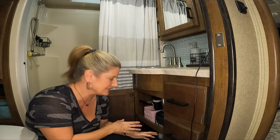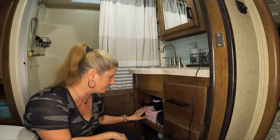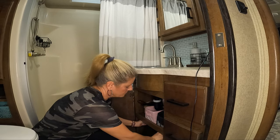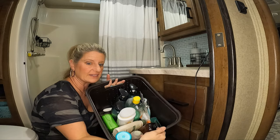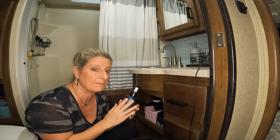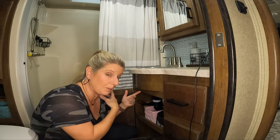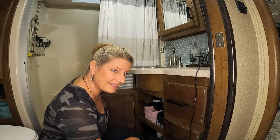And up underneath my sink, I have these that I got at the Dollar General. You cannot find them anymore, but three of them fit perfect up under here. So they have my brushes and my blow dryer. And then I have this big bin, I got this at the Dollar Tree too. And it just has all our bathroom stuff in it. On travel days, I put all our shampoos, conditioner, all that in this bucket so that it doesn't jump around in the shower. And so that just lives up underneath the sink.